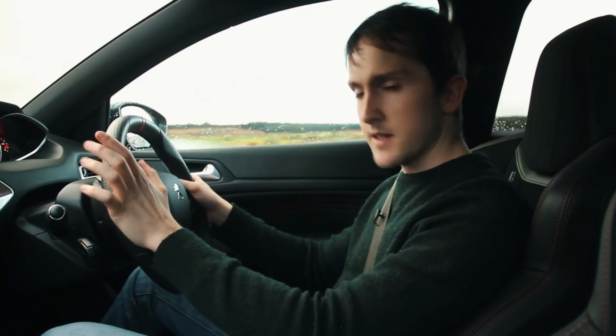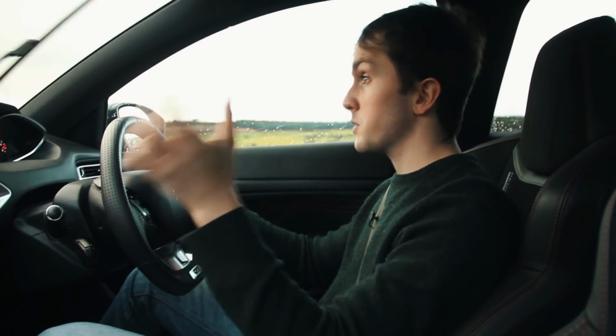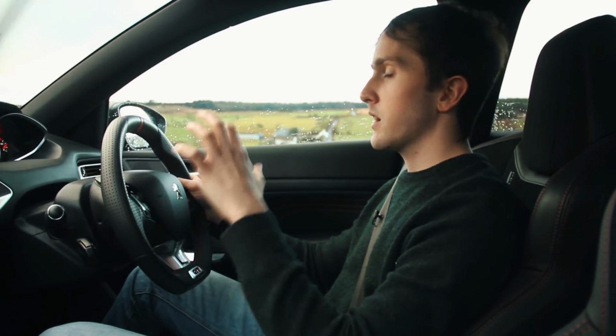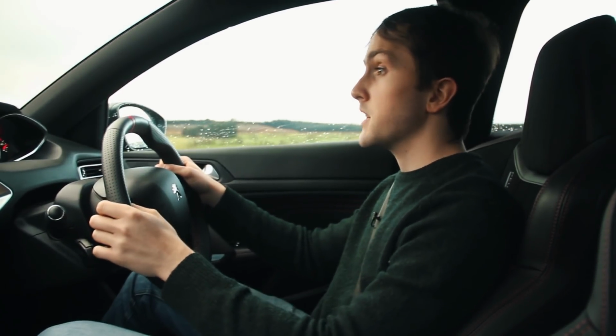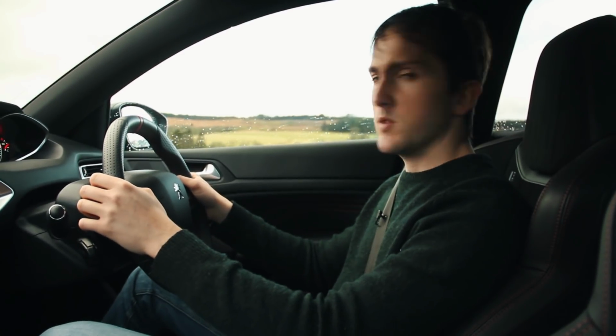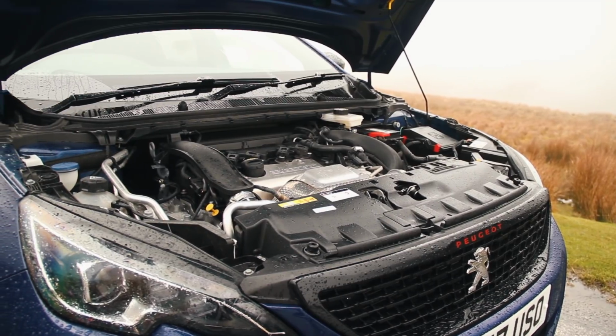Now this engine, as I said, is completely identical to the engine in the pre-facelift model. So 270 brake horsepower, 243 foot-pounds of torque. And unlike a lot of its competitors, it makes do with a 1.6 litre turbocharged engine. Most other hot hatchbacks nowadays use 2 litres or more. That in itself is a massive, massive achievement.